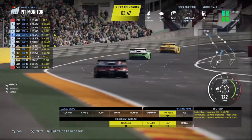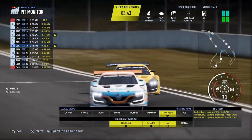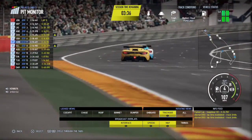3 minutes and 45 seconds left in this session. Battles are still raging on here. What's Ollie up to right now? Ollie is now all over the back of, is that Amber QE? Yes, Amber QE. Andrew is doing a great job. He snuck up into 7th place there.